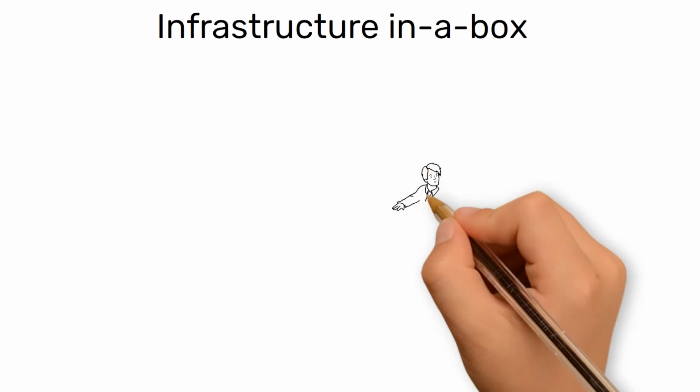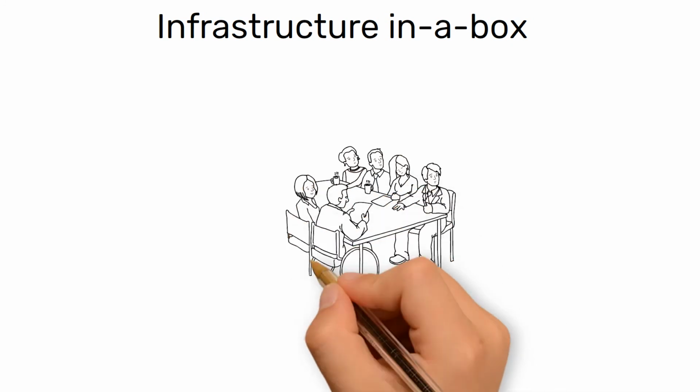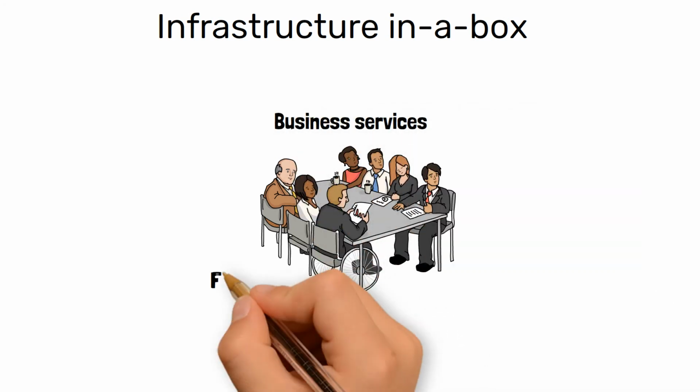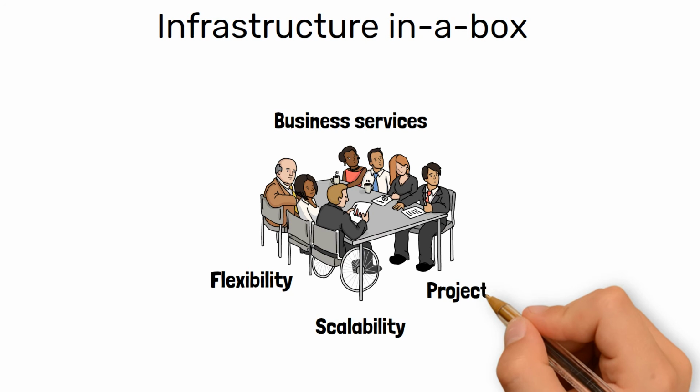Away from the technical operations, your business is seeking to move ever forward and wants an environment that just works. They need to launch services that aid the business with their customers. They require flexibility from IT, scalability from the infrastructure, and for the IT department to concentrate on projects, not just keeping the lights on.